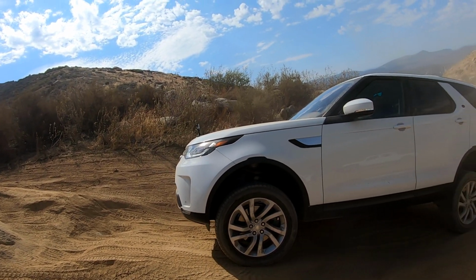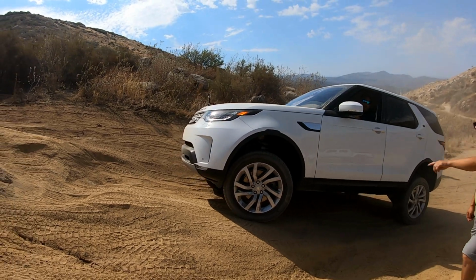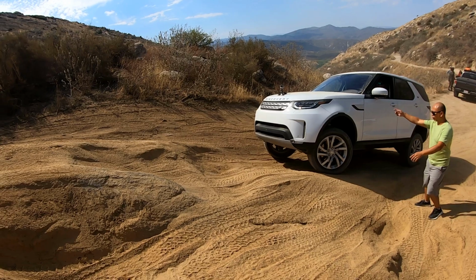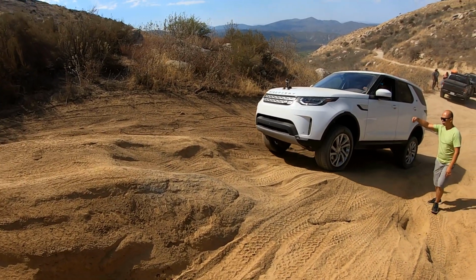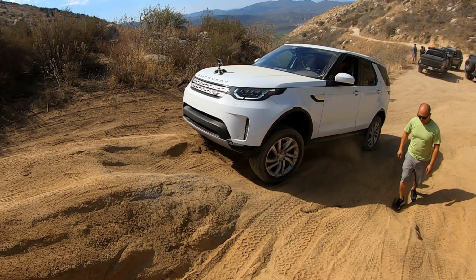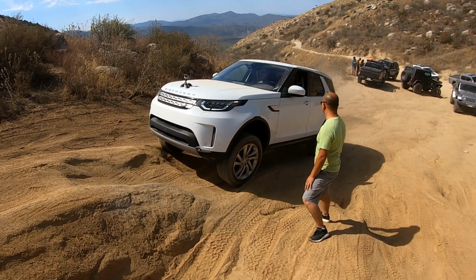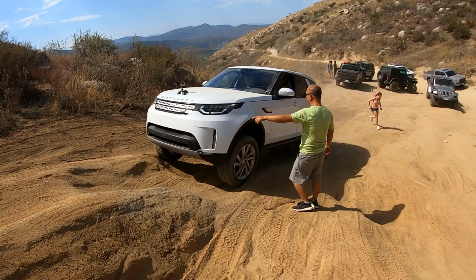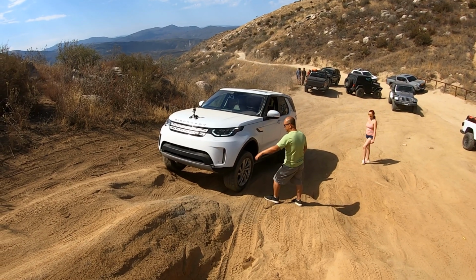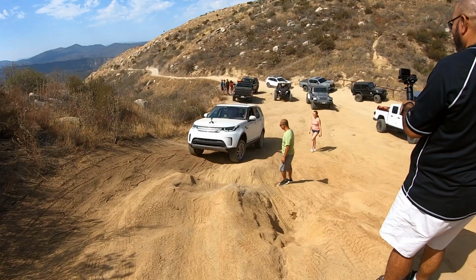Roll down your window. You can hear me. You want to go passenger more? Yeah, because you want to get the left tire on this rock. Okay, now go driver. Good. Now straighten out. You've lost traction now. Go back down and go far right. I wanted to get on this rock here, but there's no way. All right.